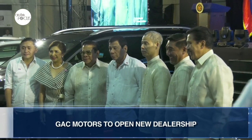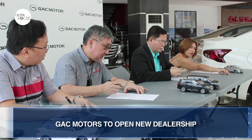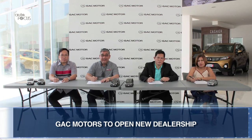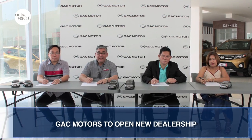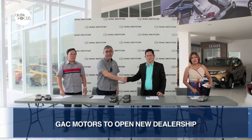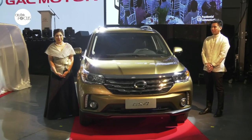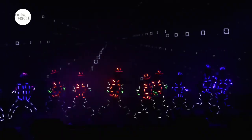GAC Motors has added another dealership to its roster. Legado Motors Incorporated, official distributor of GAC Motor in the Philippines, announced that it has signed an agreement with Masamart Business Center, headed by Jesse Royo, to open a GAC dealership in Quezon City. GAC Quezon City is the newest dealership of GAC Motor in the country. The others are located in Pasig, Las Piñas, Alabang, Pampanga, Tarlac, Imus, and Cebu.